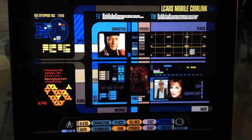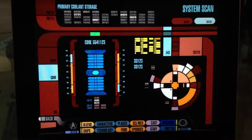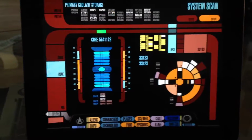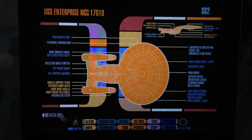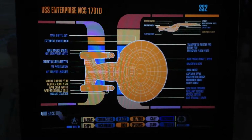Best thing to do is go to the Apple Store and type in LCARS. There's one of them, that's the Warp Core. But type in LCARS, you're going to find a lot of cool stuff. Also, if you type in Star Trek, lots of cool stuff, even for the iPhone. And there's that one, which is my favorite. So very cool.